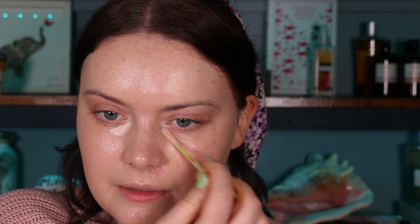Okay, so let's go in with the concealer. I have mine in 01N. Pop a little bit under the eyes. We'll do a bit around the nose because of the redness. And we'll go on the chin, but I'll just do this bit of the chin. Taking my usual concealer brush, I'm just going to buff that out.